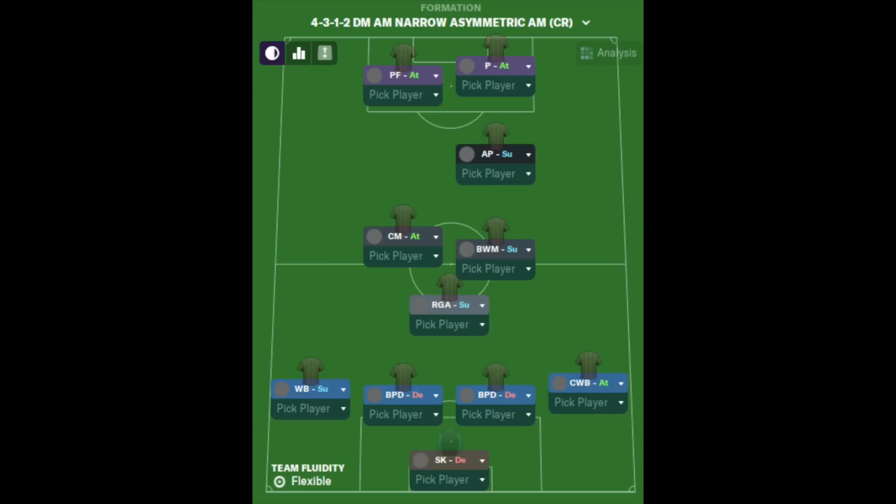The main difference is having the attacking midfielder pushed into the striker role. This system was viewed as a more attacking system than the Christmas tree.